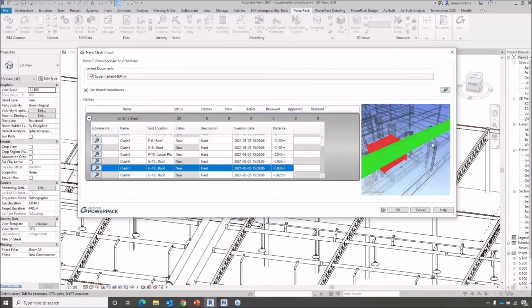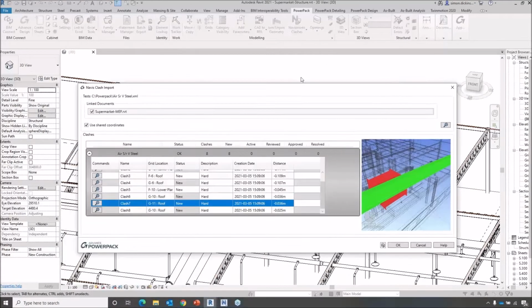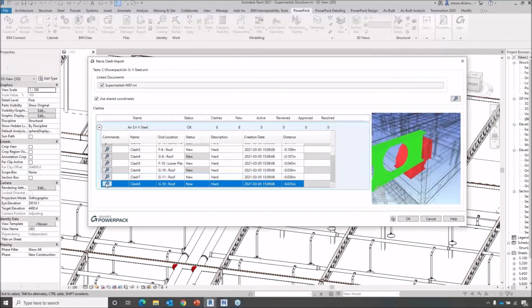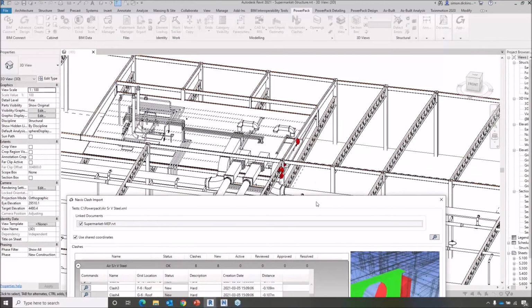So we could have this on a second screen. We're starting to see exactly where they are, but at the same time it's giving me a visual representation of where my problems are.